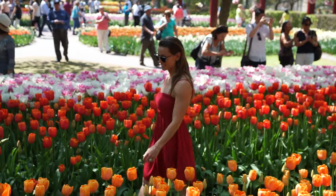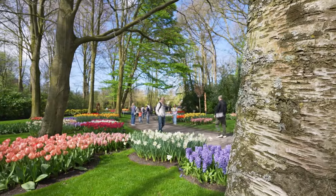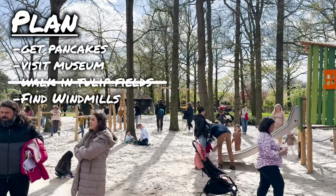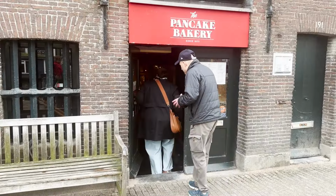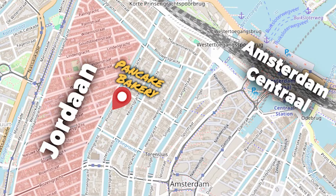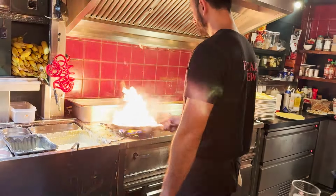After a few hours of walking amongst the flowers and letting our daughter play at the playground, we realized it was time to head back to the city. And since we were starving, we decided to beeline it to the pancake bakery. Now, if you didn't know, the Dutch are known for their pancakes. Would you like a schmuck and a pancake? And this historic restaurant is the best place to enjoy them. Plus, it's in our favorite neighborhood in the city called the Jordaan.